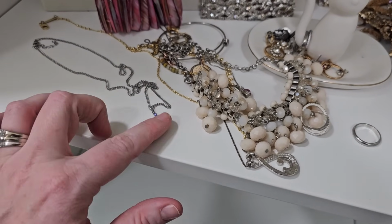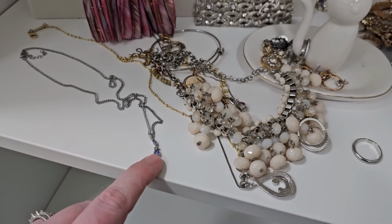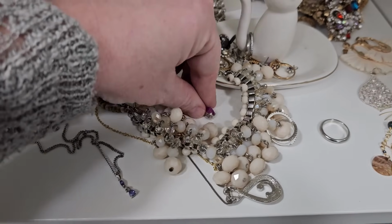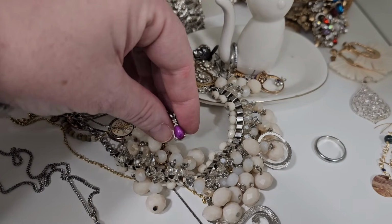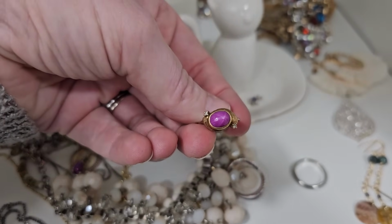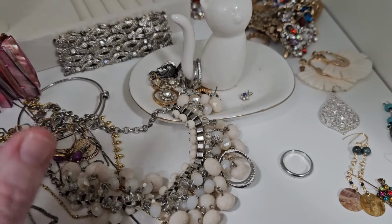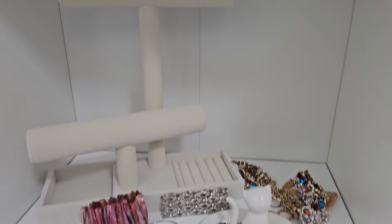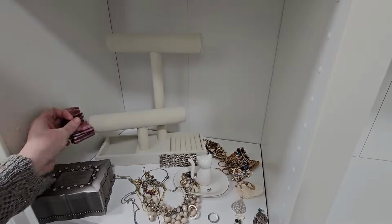Like this, my husband did give me this. This is nice. This is my older two kids' birthstones. This was my grandmother's that she passed down, and it has a little ring that goes with it as well. But a lot of this stuff is not high-end stuff, but I'm gonna go ahead and hang it up on my new jewelry display.